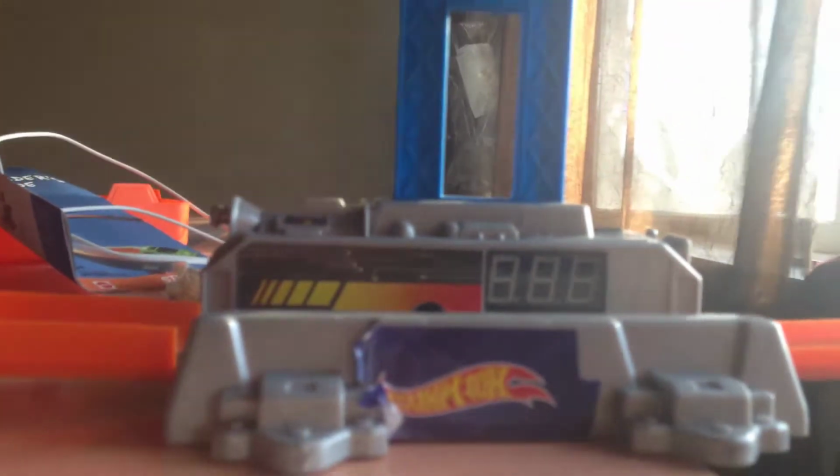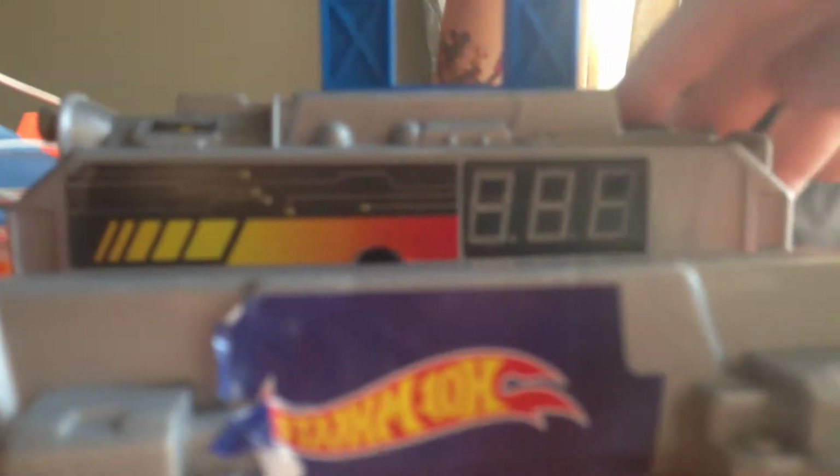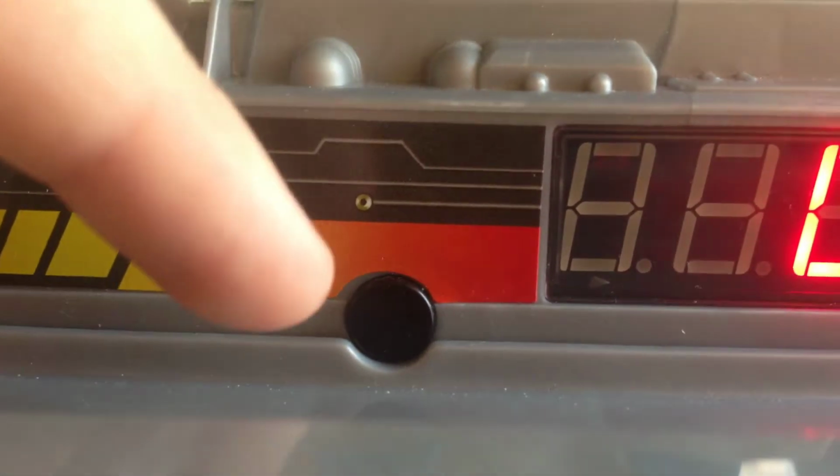We've got a speed thing right here. It tells what speed the car is going. So, we'll just turn it on quick. Hold on, let's turn it on. Okay, so it's on, as you can see. So how it works is you see this little thing right here, that little black dot.